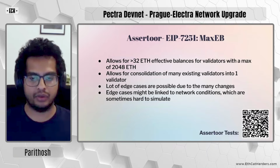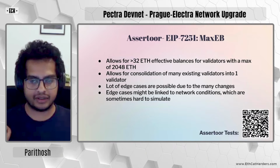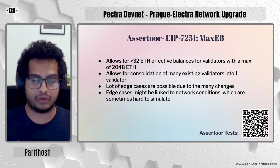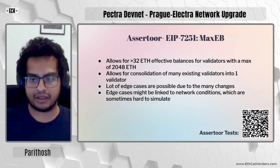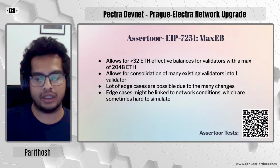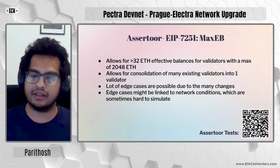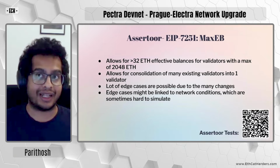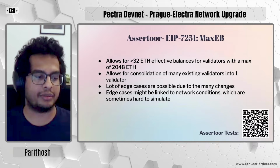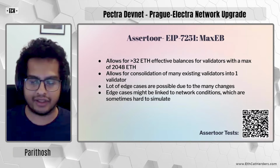Assertor is what we would use mostly for EIP-7251. So this is max effective balance. So this is what changes and allows you to have more than 32 ETH in one validator. So you could, for example, if you have 2000 ETH, deposit all 2000 ETH into one validator, and this would be having a voting weight of 2000 ETH. So earlier you would have had to have, I don't know, 30 plus validators of 32 ETH each, and you would have to run these somewhere, typically on one machine. But the network would still treat it as 30 plus individual validators. So one big change that MaxEB does is, why don't we just consolidate all of these? They're all belonging to the same owner. They're all running on the same machine likely.